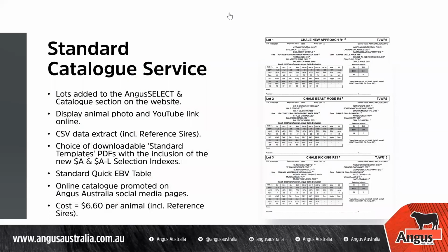The lots are added to the Angus Select and the catalogue section on our website. You can display animal photos and YouTube links. We provide you with a CSV data extract, including your reference sire. You have a choice of downloadable standard template PDFs. We have 4 available, and those 4 cater for different requirements for our members. In those templates, they are black and white, and they also include the new $A and $AL index. You will receive a standard quick EBV table, the online catalogue is promoted on our social media pages, and the cost for this service is $6.60 per animal, including your reference sire.